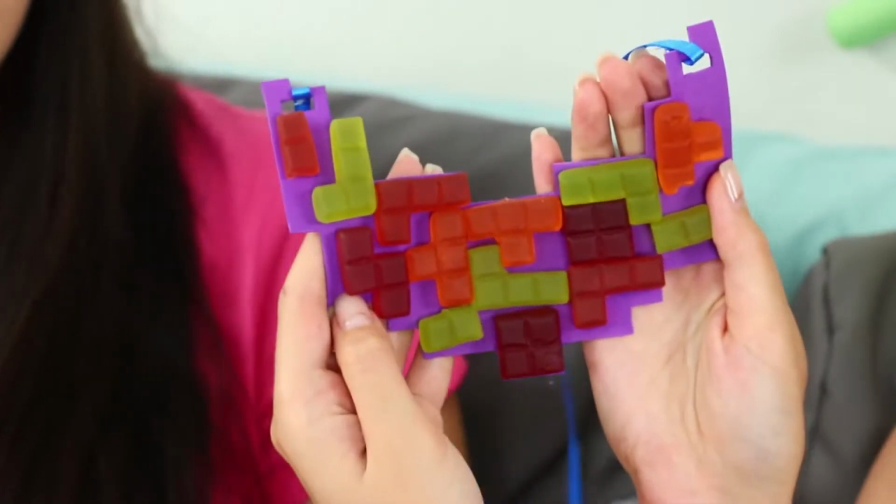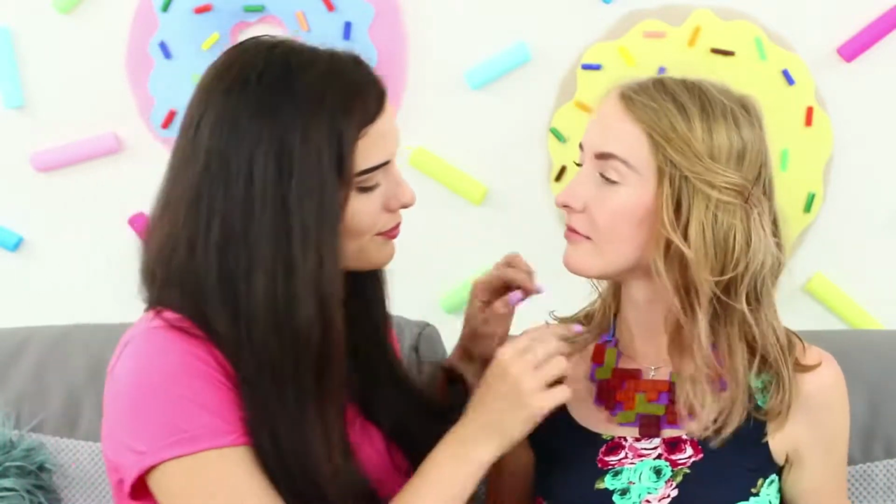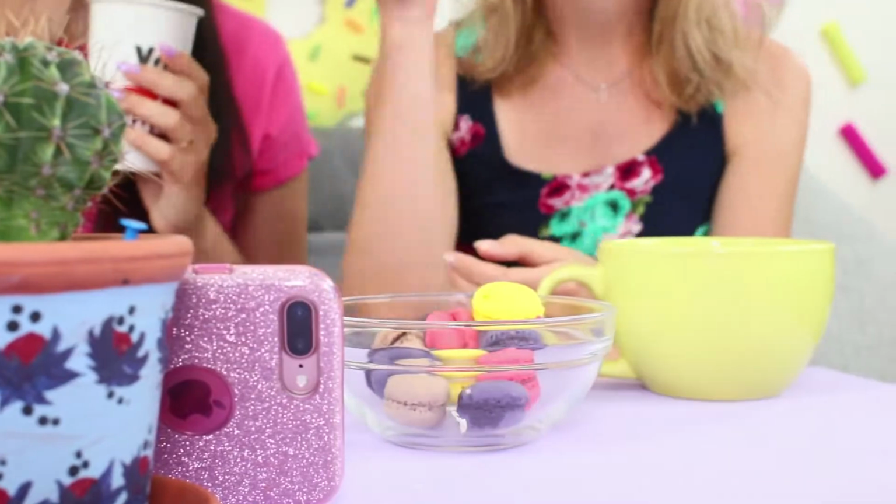A necklace shaped like her favorite Tetris tiles? The blue-eyed girl can wear it close to her heart. And when she gets hungry, she can just take off a tile and eat it. The friends drink tea, eat cookies, and watch a movie about treasures. Unexpectedly, Vicky finds a treasure herself.